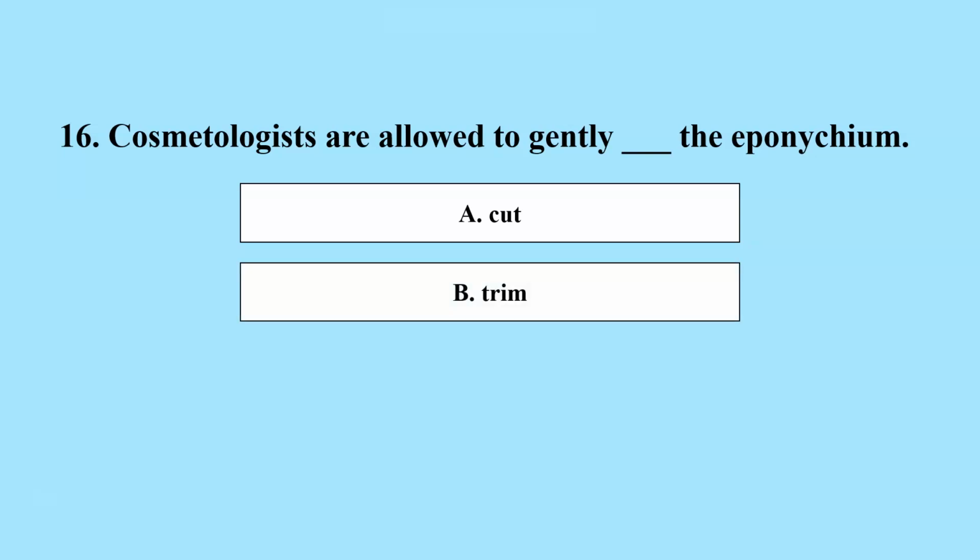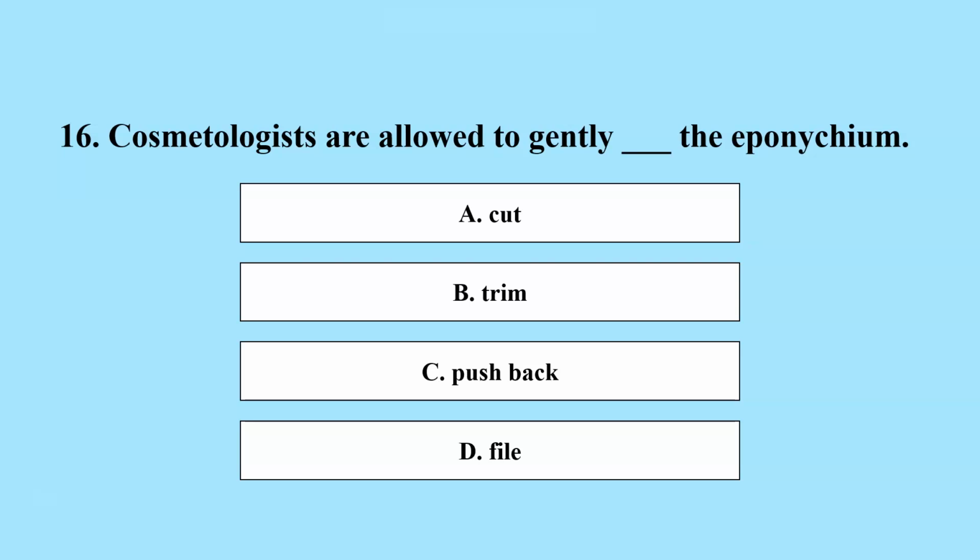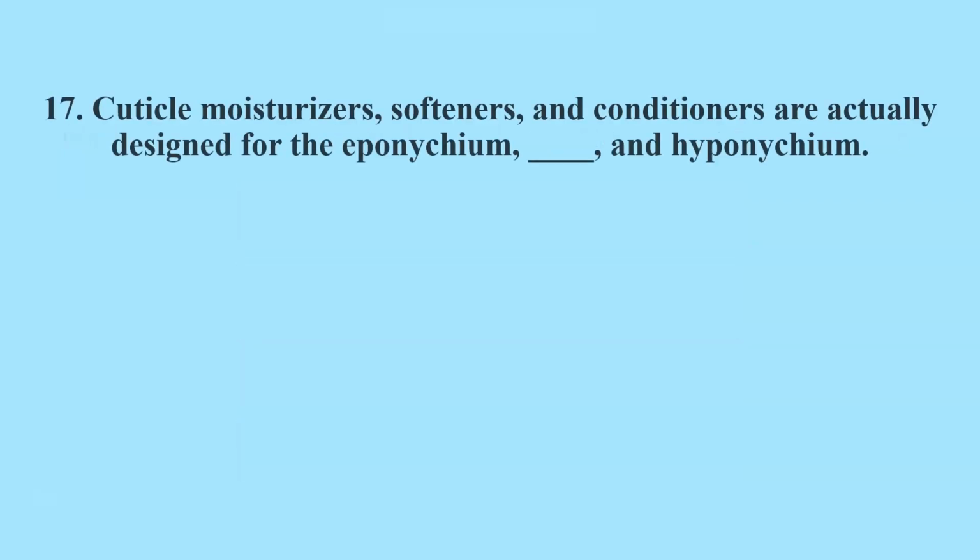Cosmetologists are allowed to gently blank the eponychium. Is it cut, trim, push back, or file? If you chose C, push back, you are correct.